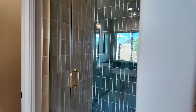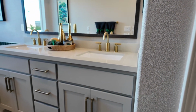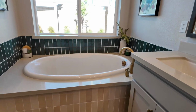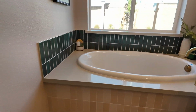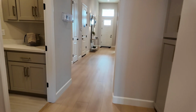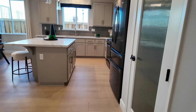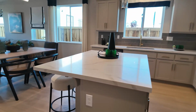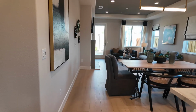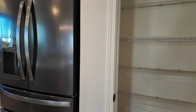It also features a spacious bathroom with dual vanities, a separate walk-in shower, and a soaking tub. On the opposite side of the home, you've got a beautiful open concept kitchen, dining area, and family room, and it's perfect for entertaining or just even relaxing at home.